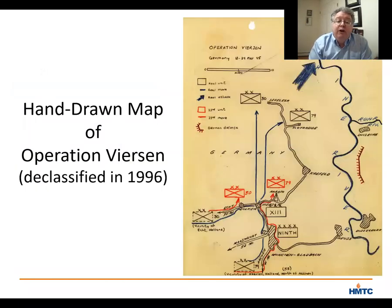Here is the hand-drawn map that was created for the official history of the unit and kept secret until 1996. You can see the Ghost Army, marked in red squares, pretended to be the US 79th and 30th Infantry Divisions, allowing the real troops, marked with the blue arrows, to flow northward and east up to Wesel.